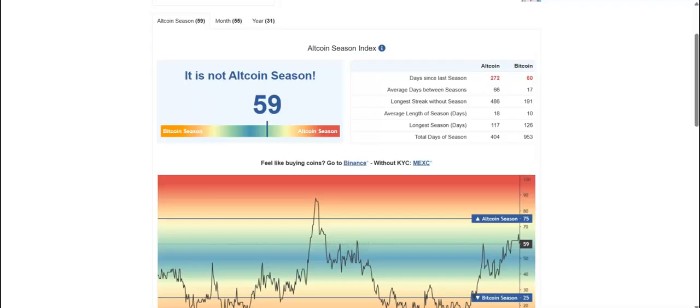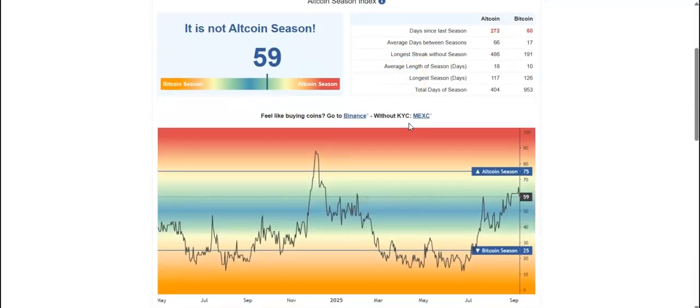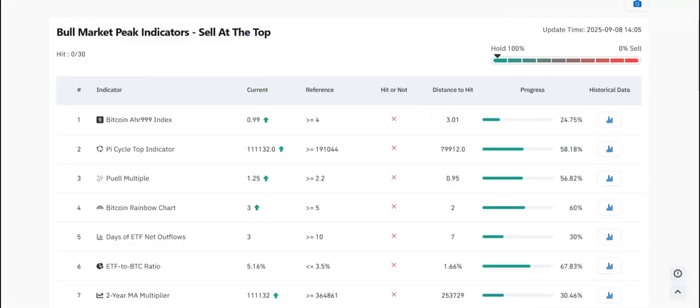Now, if we, let me refresh this. Okay, it's still at a 59, this altcoin season index. We did go down yesterday from a 65, so I do have that post on X if you want to add me there, guys. But yeah, we did have a 65 yesterday morning, so we have cooled off just a little bit.